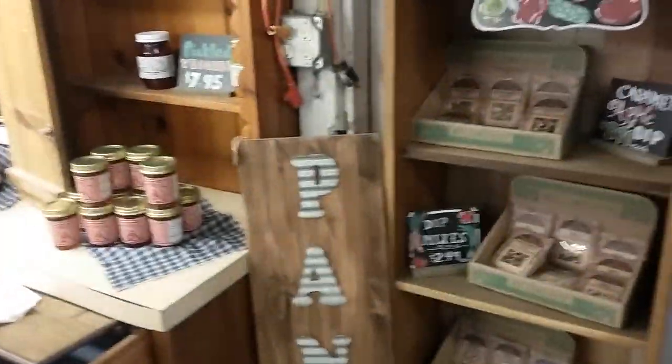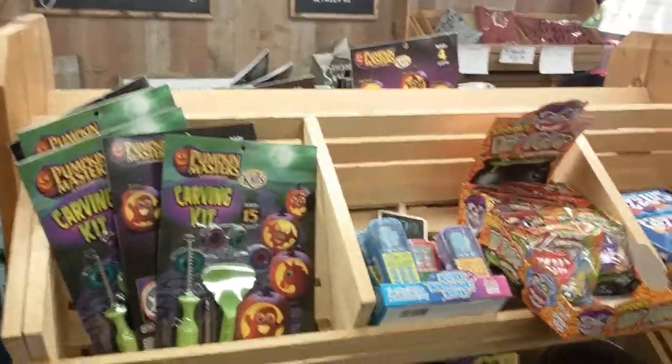Yeah, so now we're inside the little farm stand. You can buy jellies and stuff and local honeys, cabinets, apple syrup, tea bags. Yeah, they got old school candy, carving kits. A real low ceiling in this old barn. There's a cool license plate that's been up there for years.